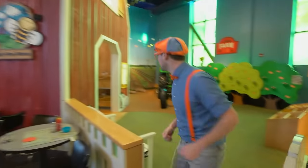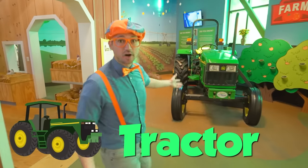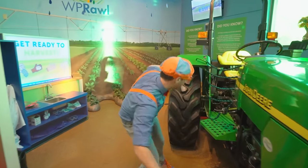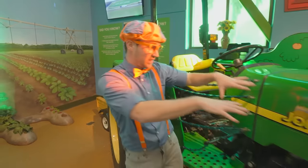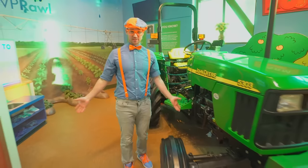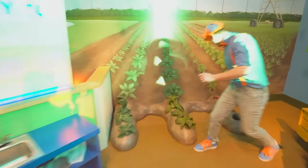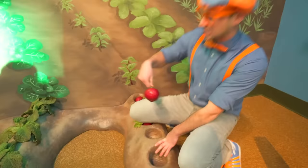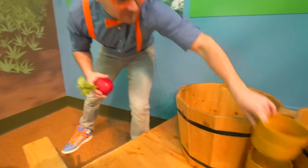Do you see this area? That tractor. Yeah, tractors are on farms. Whoa, this is so cool. Yeah. And tractors plow a bunch of the land. Then you have to water the soil. Yeah, like over here, come on. Whoa, check it out. Let me pull this up. Whoa, I just picked a beet. Hey, look. Oh. Here we go.